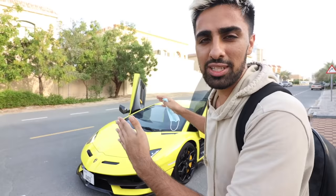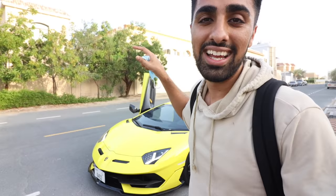So behind me we have the Lamborghini Aventador SVJ. As you saw, my friend Mohsen just came by with this car. This Aventador, this car costs around 2.4 million dirhams where I live. And you guys can do the math, but today we're gonna go have some fun with this car, enjoy it, and it looks ridiculous. This is insane.